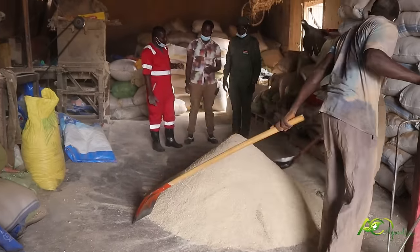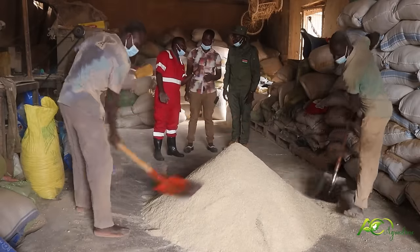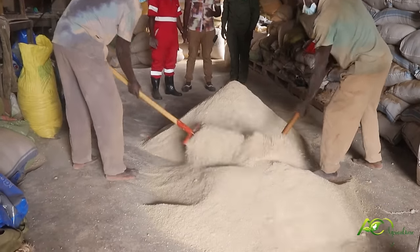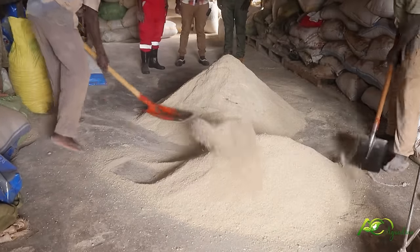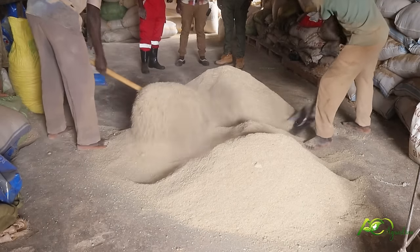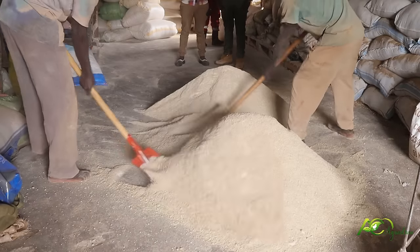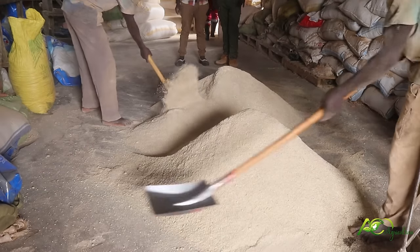If you go to buy a mixed feed, you lose about 20%. But if you come and buy these raw materials and mix yourself, it is a very high saving on your feed costs. This is the second time they are doing it. You can mix 4 times, 3 times, 5, according to what you want. But now I can see it's starting to become uniform.